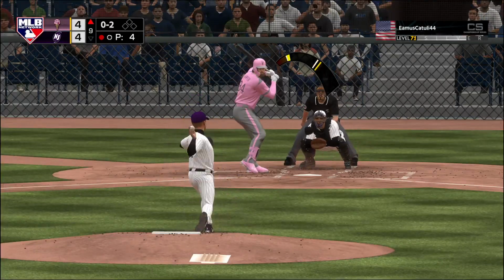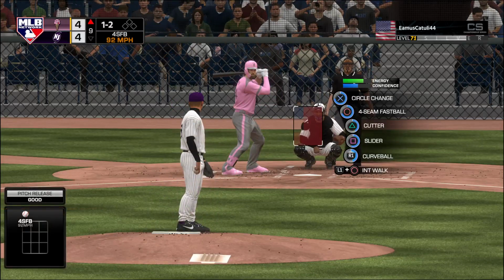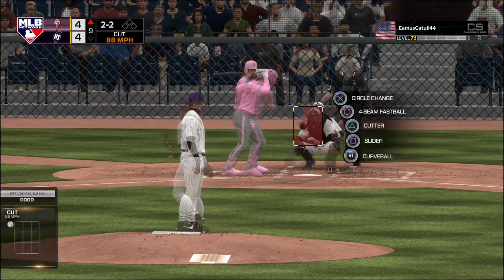Here's the 0-2. And a neck-high fastball that time. 1 out, nobody on. Misses, ball 2.